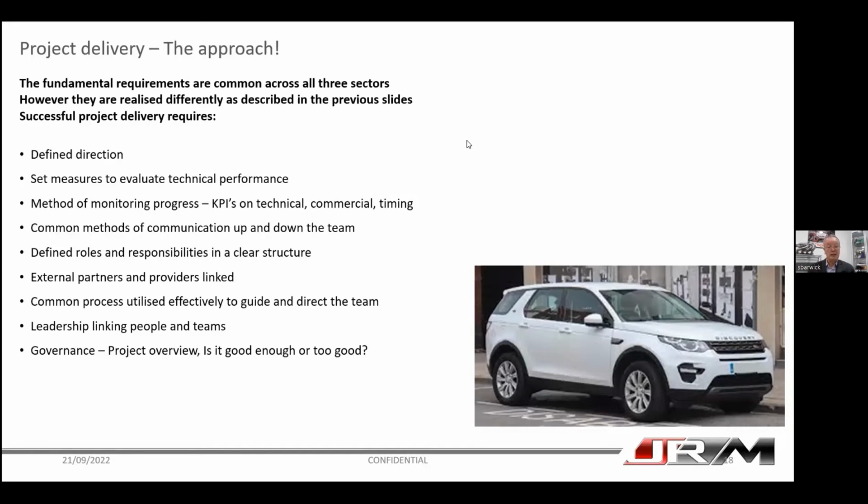So processes need to be defined and utilised effectively to guide the team. Leadership skills are more important than I would say a lot of people realise. And governance is important, where the managers and the leaders aren't getting traction. Governance needs to take over, where the seniors need to push and poke. And we need to also decide, is it good enough?